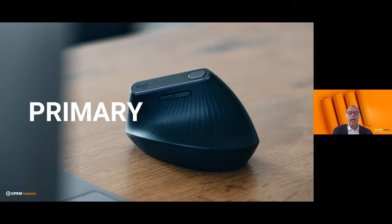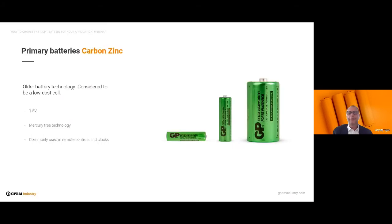I take care of the part on the technology of the batteries that we are selling through GPBM Industry, and we simply divide them into primary and secondary. Secondary means rechargeable. We are starting with a few technologies on the primary side. The first one that we are looking at is probably one of the oldest in the market, that is the Zinc Carbon.